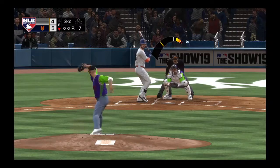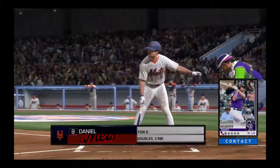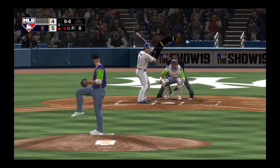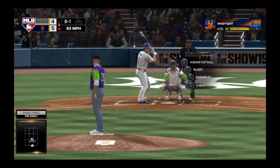Looked like he tried to elevate a fastball on that 2-2 pitch there, but kind of overdid it. With a pitch that high, it's pretty easy to lay off if you're the hitter. He froze him on the fastball there. David Dahl becomes the first out in the bottom of the 8th inning.